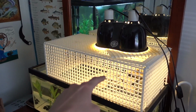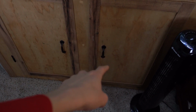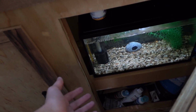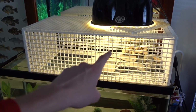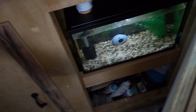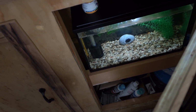So whenever that turtle basking dock was on this tank, I had the lamp hooked up to a timed outlet under the tank, and I also had the LED light for my guppy breeding tank hooked up to that same timed outlet, so they would just turn on and off automatically every 12 hours. But now, since I moved the turtle basking dock over here, I have to turn the LED for this tank on and off manually, and that's not a problem, but sometimes I forget, so they don't get as much light as they should be getting. So I want to get another timed outlet for the guppy breeding tank.